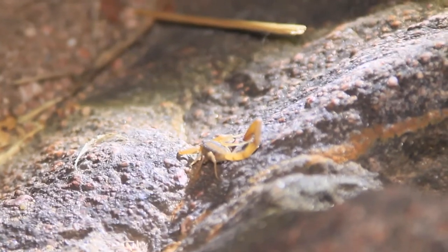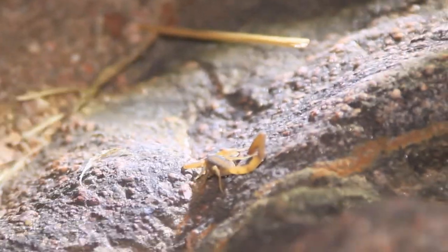There's maybe one or two species in the U.S. that are actually medically significant to people, but they live out in the middle of the desert out west. This guy's a little small. They do get bigger than this, but he is still, you know, I'd call him an adult.